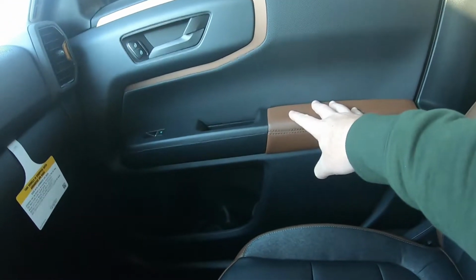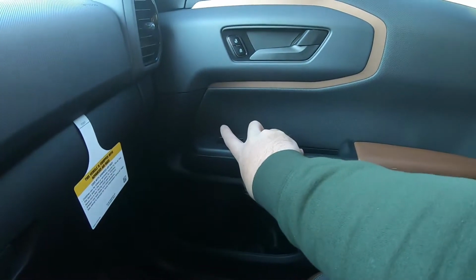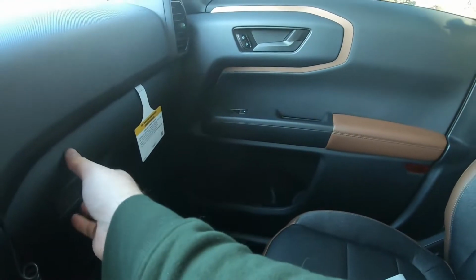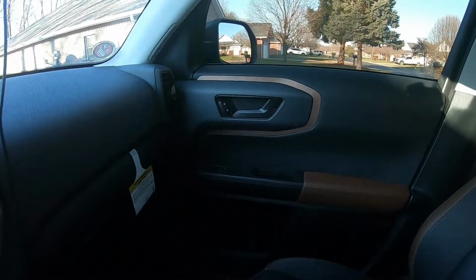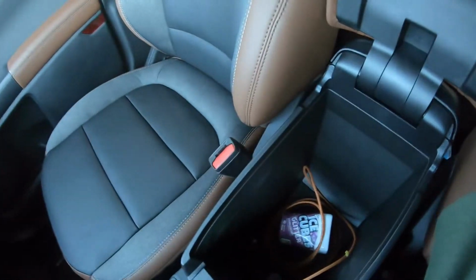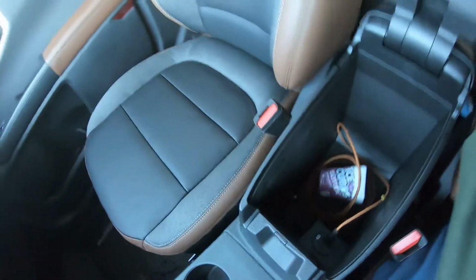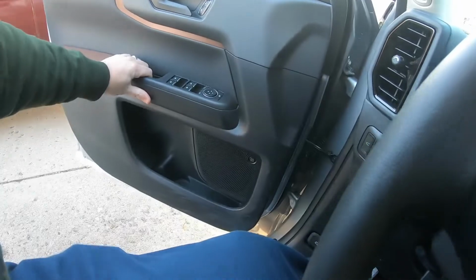You do have the leather here as well on the doors with the 1 button down, 1 button up on the windows for the passenger side. I'm just going to put the sticker back in the glove box. And then you got your console, again leather. I mean, typical console space, not bad. Let's go around to the second row.